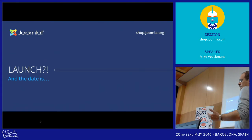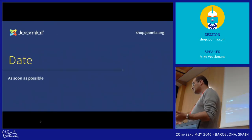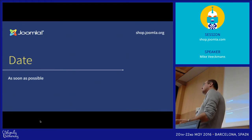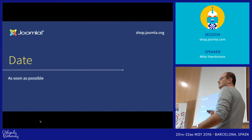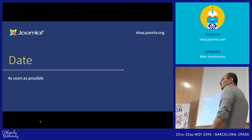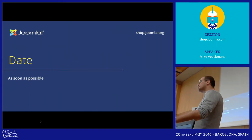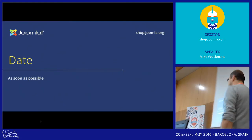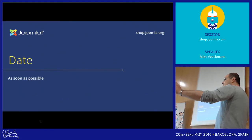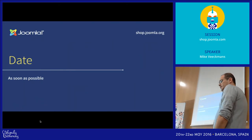So that those are the big advantages, at least from a marketing point of view. But yeah, date as soon as possible. I'm pushing Sebelot really hard to finish showcase as soon as possible. I know I don't have to push Rowan because it's finished. And the shop, well, just some little tweaks, add some new designs we had yesterday, and it's ready to go.